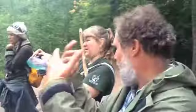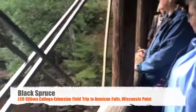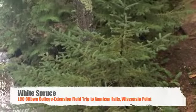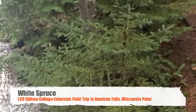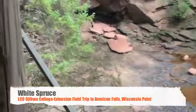Black spruce, how can you tell? The branches curve upwards like that, and they're shorter upwards. Black spruce, okay. That's the white spruce. You see the difference? The needles are longer. White spruce here, and then black spruce over there. That's kind of funny. There's some real close here if you want to take a closer look.